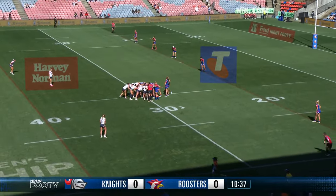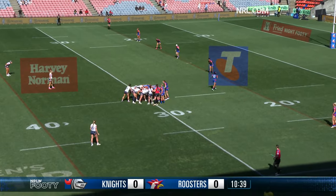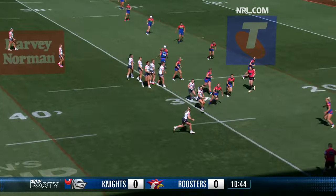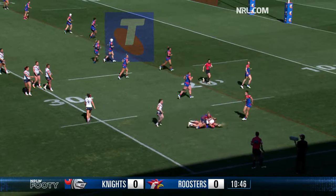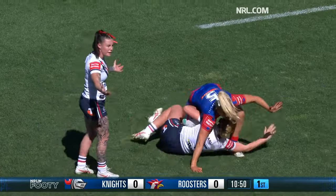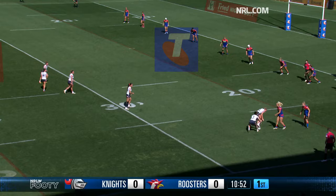Right, so more pressure here for the Knights to soak up. The Roosters, they love a scrum at this part of the field. Now Davis goes to Wood. Mia Wood, four tries in her first two career games in NRLW.